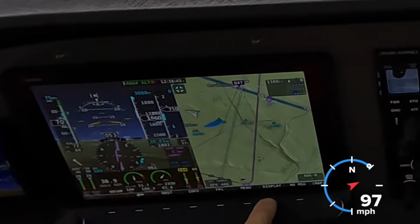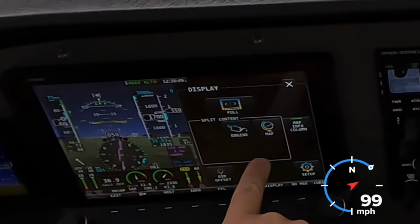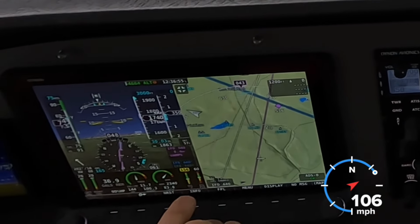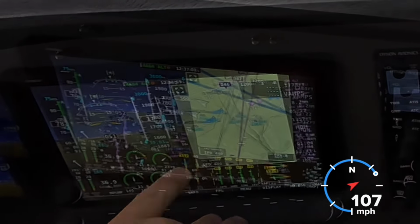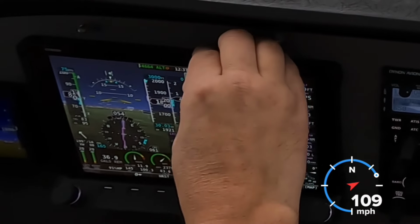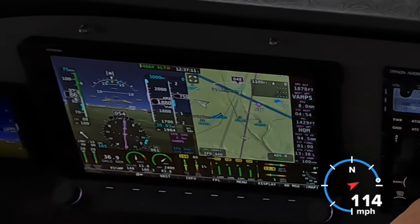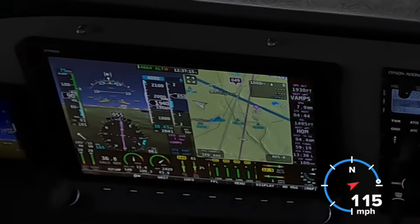Delta 398, Seattle departure radar contact, climb and maintain 9,000. 9,000, Delta 398. Where is... oh, there we go, got it. This thing was poked. What'd you have to poke? That thing. Ah, got it. Advance correct, that's correct. Okay, and then we're going to go to 4,000. I reset this to be direct Vamps.